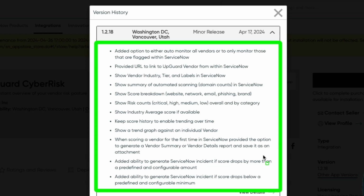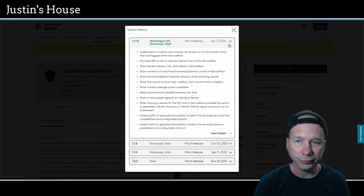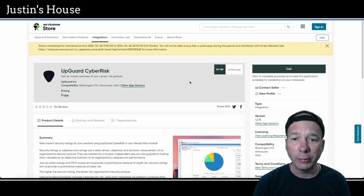keep score history to enable trending over time, show a trend graph against an individual vendor. When scoring a vendor for the first time in ServiceNow, provided the option to generate a vendor summary or vendor details report and save it as an attachment. Added ability to generate ServiceNow incident if score drops by more than a predefined and configurable amount, and added ability to generate ServiceNow incident if score drops below a predefined and configurable minimum. And that's what's new for the team at UpGuard Inc.